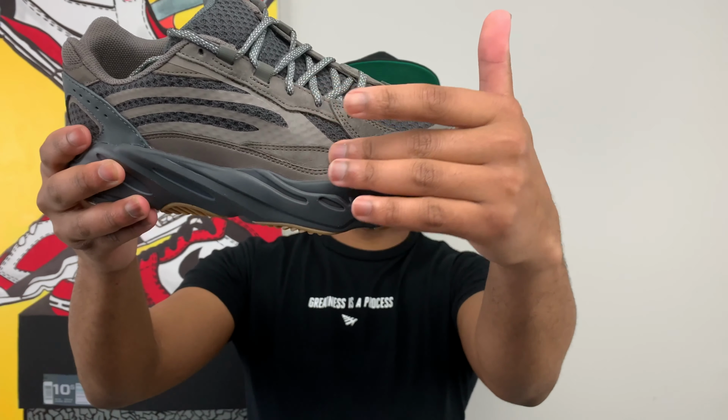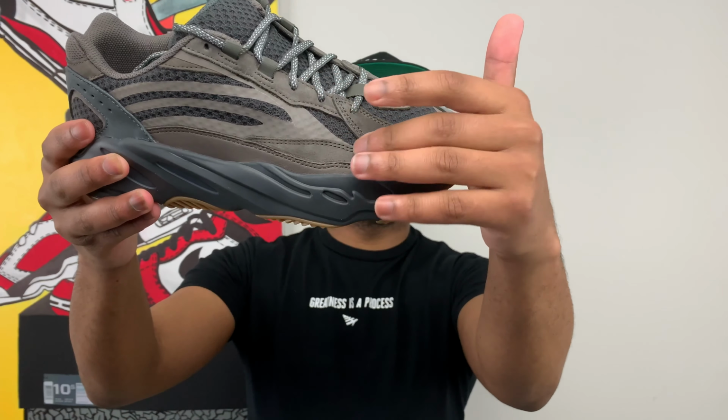Then you have this tougher nubuck leather material here. This is a little tougher material. You'd probably find this on a suede jacket or a bomber jacket of some sort. Really nice. And then of course on the toe box of the shoe, kind of going where my fingers are here, again, a grayish leather, really premium, very soft.